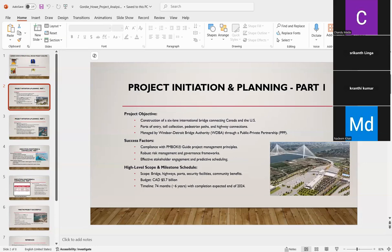So here we expect the success factors: compliance with the PMBOK guide, which is the principles of project management used to develop a project, the implementation of robust risk management and governance frameworks, effective stakeholder engagement, and predictive scheduling during the ongoing project process.